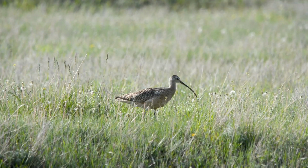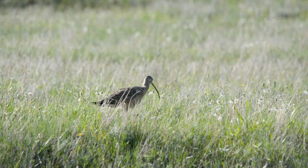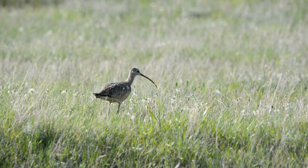Long-billed curlews are only here for a couple months, and then they migrate, and then they're on the Texas coast or coastal states for 7, 8, 9 months. So it's really important to learn more about whether we are all doing our part to make sure that this bird has safe places all along the way.